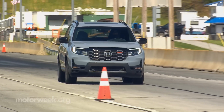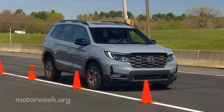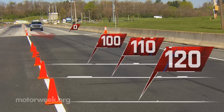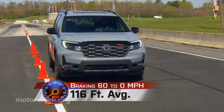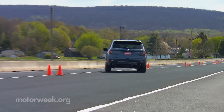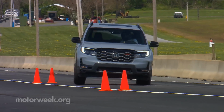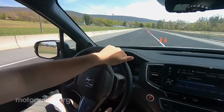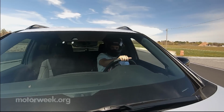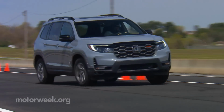In our braking runs, there was significant nosedive, and a tendency to pull to the right, but ABS was very smooth in operation and stops averaged a good 116 feet. Through our handling course, steering was quite direct, but there was a noticeably top-heavy feel. The off-road oriented tires conspired against Passport's on-road handling, as body roll was moderate, but all in all, there was plenty of grip to be had.